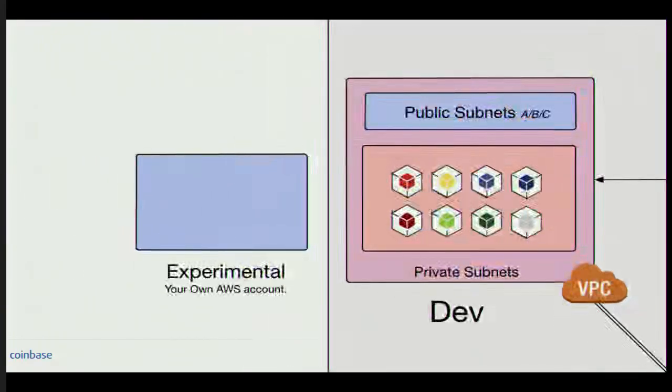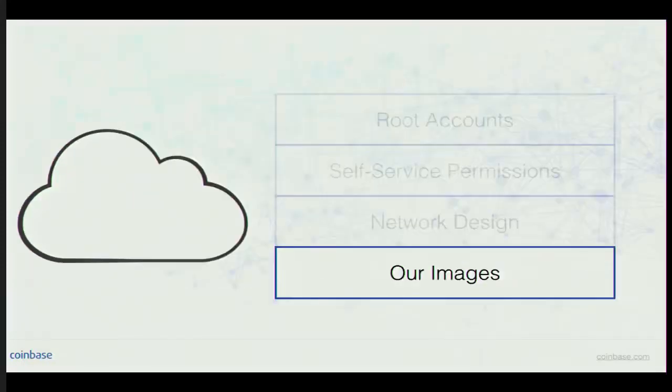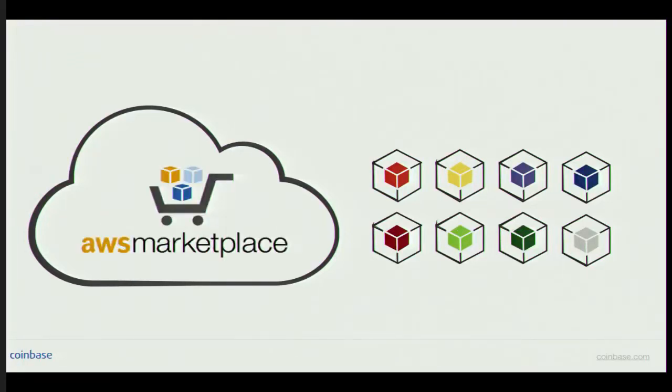So in our development environment, we've got a lot of things running right now. And for what's running inside, the very base of that is the images at the bottom, so our AMIs that we're running. For those AMIs, Amazon provides a couple nice ways where we can pull those AMIs from. There's the Amazon Marketplace, right?